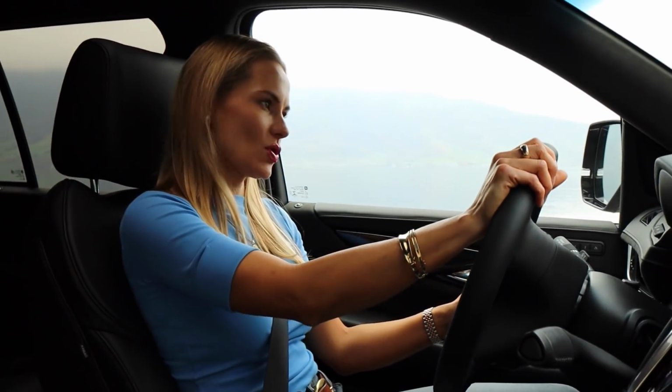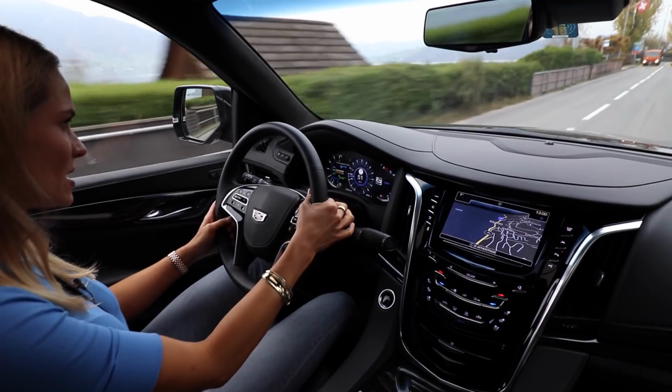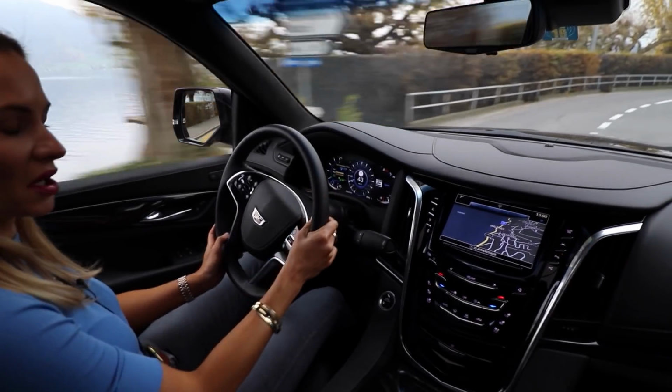So this car will set you off at 121,000 Swiss francs in Switzerland, which is more or less equivalent to the US dollar. Now in America, they're very patriotic. This car costs about 100K, which is actually a really good price.